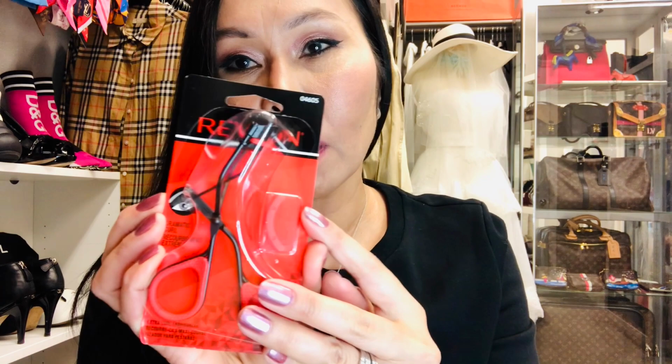And let's open this Revlon eyelash curler. I am not really always using an eyelash curler, but from time to time, especially when I am going out. It is a little bit sticky because I already have mascara on, but I guess it is working. And of course we have here the setting spray. I love this scent.